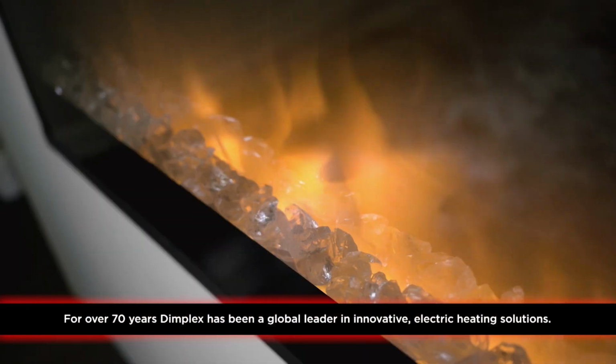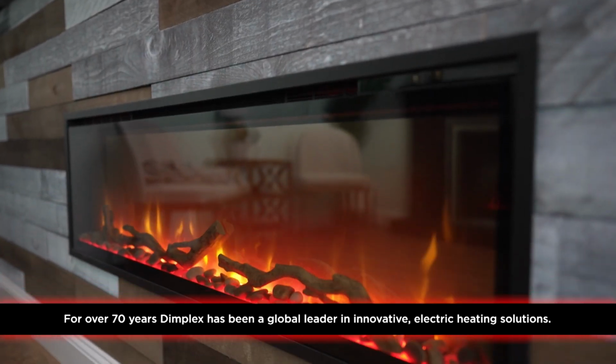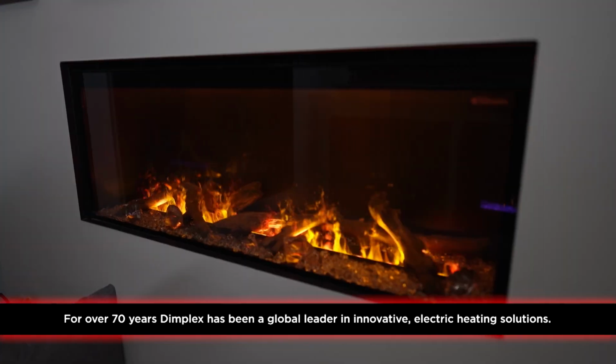The 3 biggest reasons that people should consider switching to electric fireplaces are safety, sustainability, and versatility. Dimplex's ambition is to help people along the path to a more sustainable lifestyle. Dimplex offers a full array of electric fireplaces, and we have sizes anywhere from 50 to 100 inches. They are almost zero maintenance.